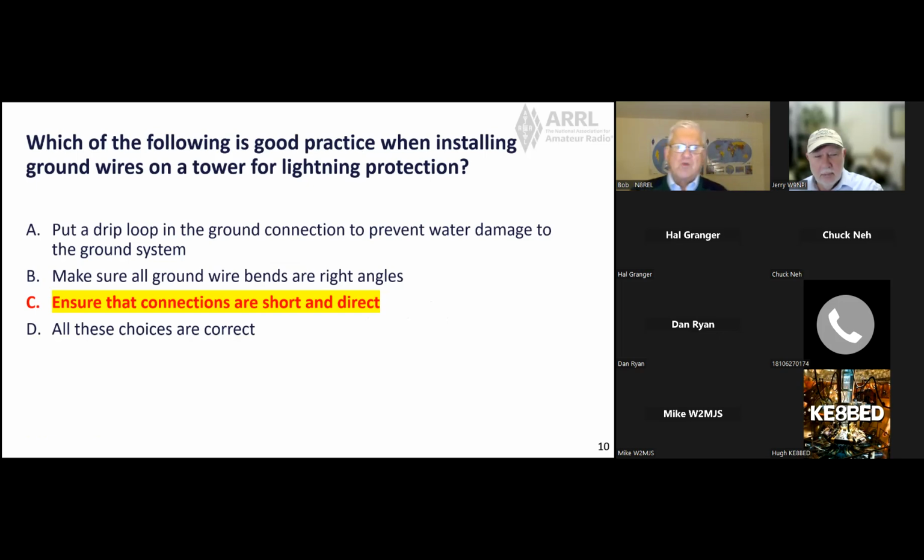You remember, because what you're trying to do here is give that electrical energy as short and direct a path to ground as possible. So the wires, big gauge wires, as straight as you can make them, no turns if you can at all do it. Absolutely no right angle turns.